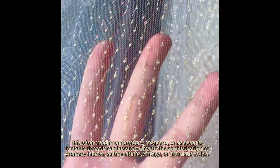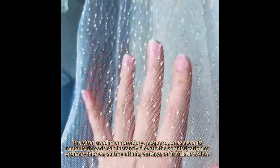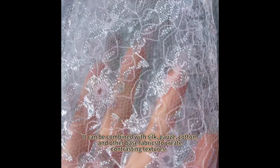It is often used in embroidery, jacquard, or as accents. Metallic threads can instantly elevate the sophistication of ordinary fabrics, suiting ethnic, vintage, or futuristic styles. It can be combined with silk, gauze, cotton, and other base fabrics to create contrasting textures.